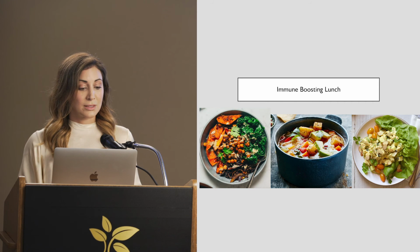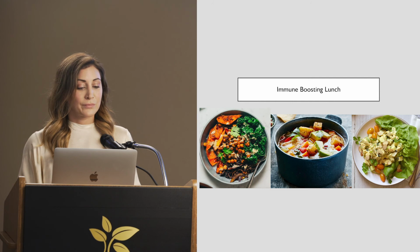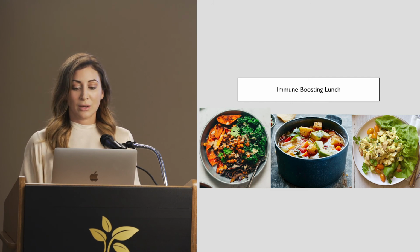Some immune-boosting lunch ideas. So we have on the left-hand side a salad with sweet potatoes and chickpeas and mushrooms. Our sweet potatoes have vitamin A, B6. Chickpeas have copper, folate. In the middle, we have a soup made with avocado and different vegetables. So our avocado has some folate and selenium.